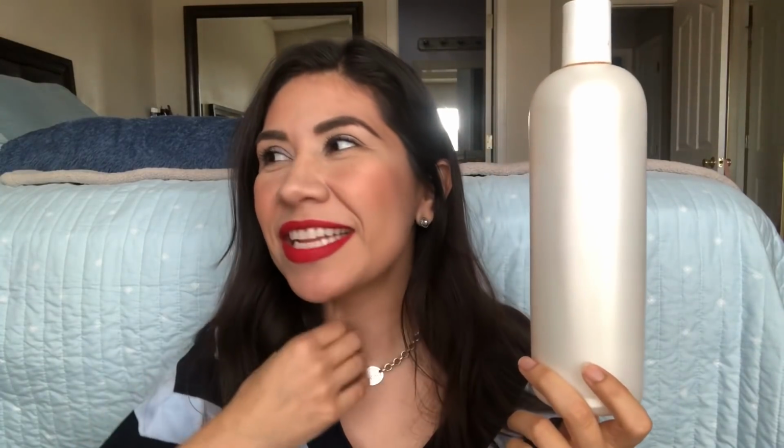I finished mine, like I said, a few months ago, but my mom was not really a fan of it. She couldn't get over the smell of it. It's a very natural scent, earthy, like grass. It smells very natural, and so she couldn't get over the scent. It was maybe about down to here when she gave it to me, so I just used it up.